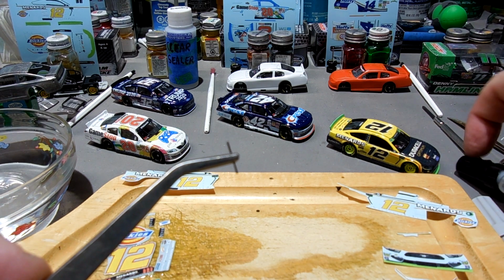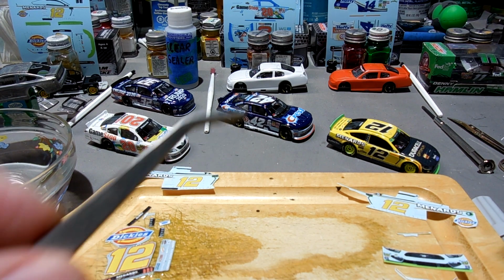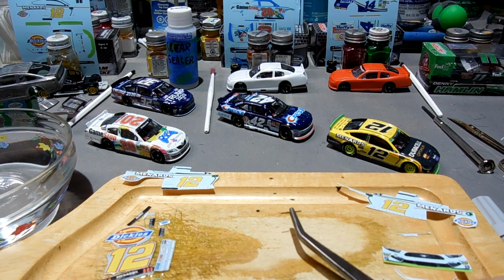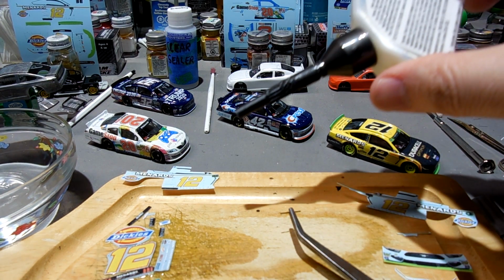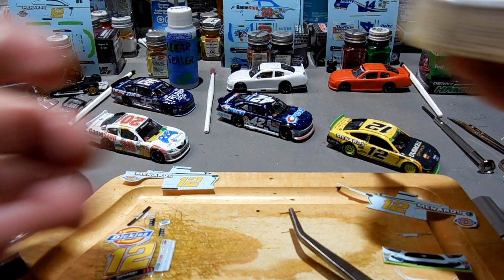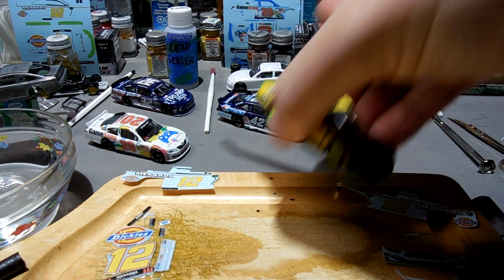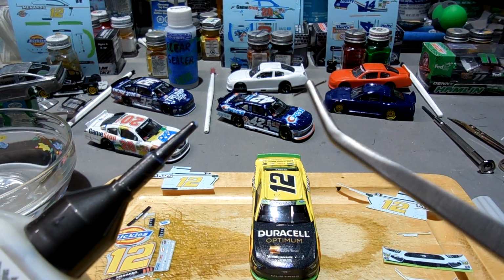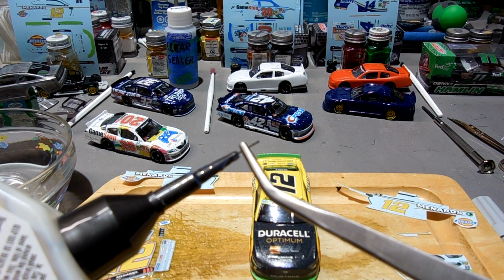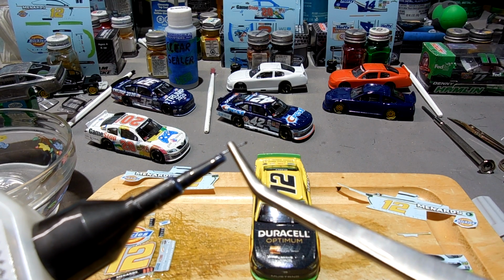So then I take the smallest amount of glue. Smallest amount of glue here. Because it doesn't take much to hold that staple in place. Okay, let me move this over here. Put this up here. I don't want too much at all.